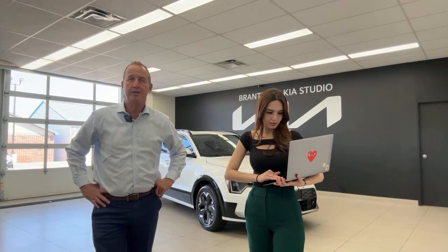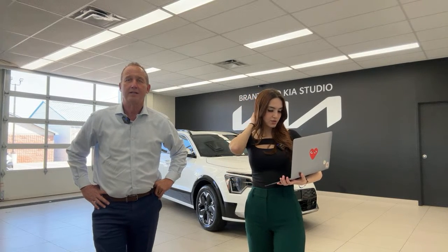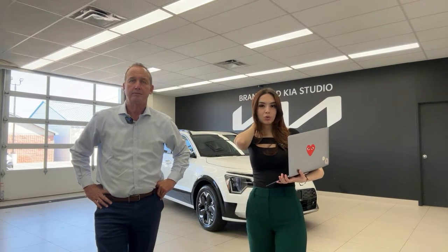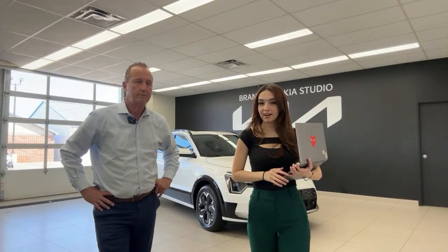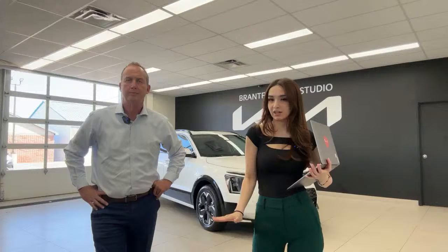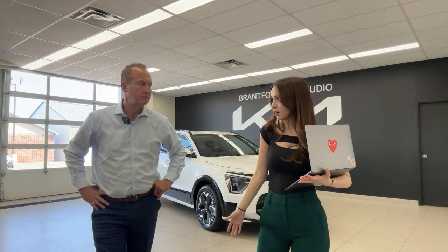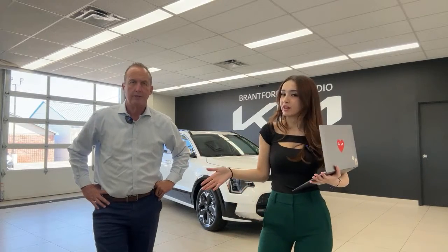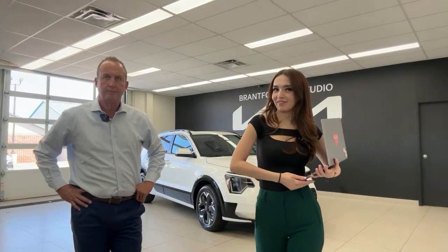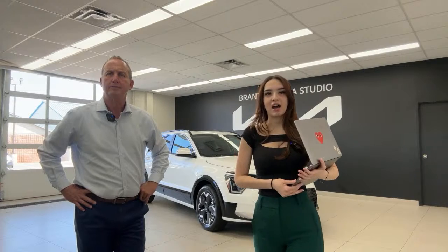So PHEV and HEVs. Does the Niro EV qualify for the tax rebate? How much is the limited EV and the EX hybrid? So all Niro trim levels in Canada qualify for the $5,000 federal rebate. So no matter what province you're in, you'll get the federal rebate. Now, if you are in another province like I believe BC and Quebec, you'll also get their provincial rebate on top of that. Us in Ontario, we only get $5,000 though. Correct. Is it true that the trunk on the EV is smaller than the hybrid model?